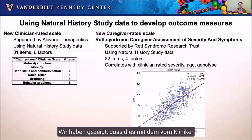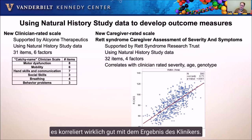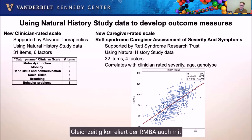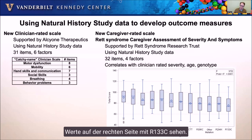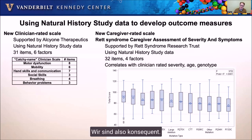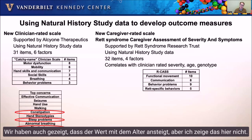Now, we've shown that this correlates with the clinician-rated severity. So the caregiver fills this out, and it correlated really well with the clinician score at the same time, the RMBA. It also correlated with the genotype, where again, we see the higher scores on the left with R168X and the lower scores on the right with R133C. So we're being consistent. We also showed that it increased with age, and I'm just not showing that here.